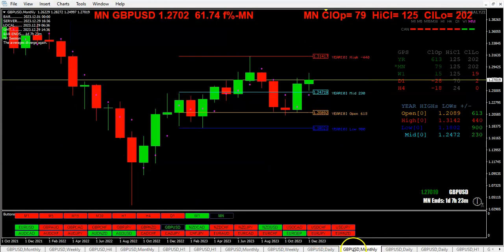So let's go ahead and take a look here. For the year, at the moment, we're 612 pips above the open. So it looks like we're going to close up on the pound dollar for the year.